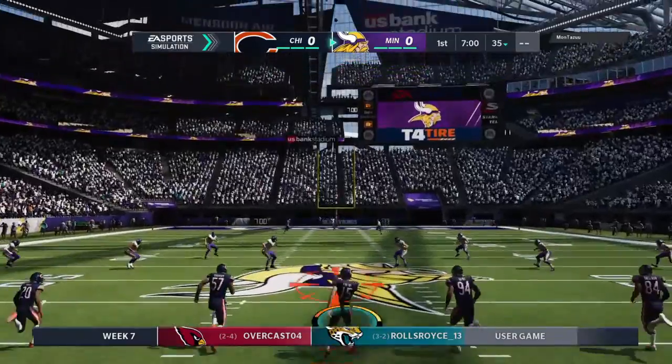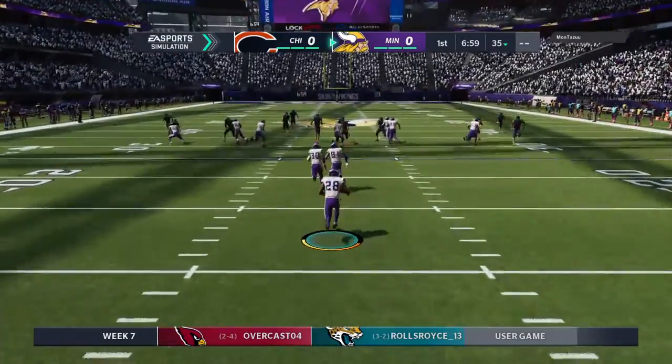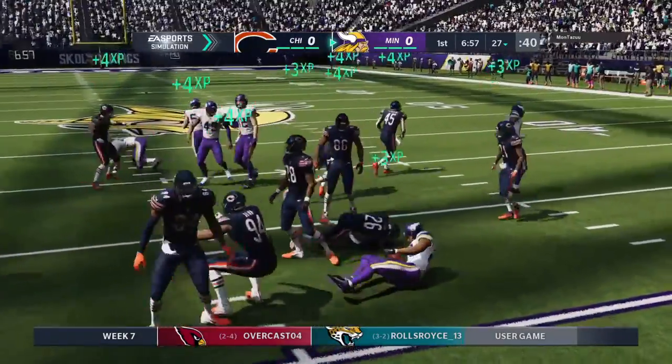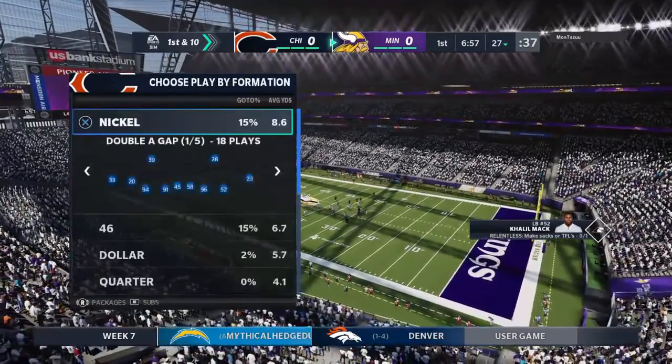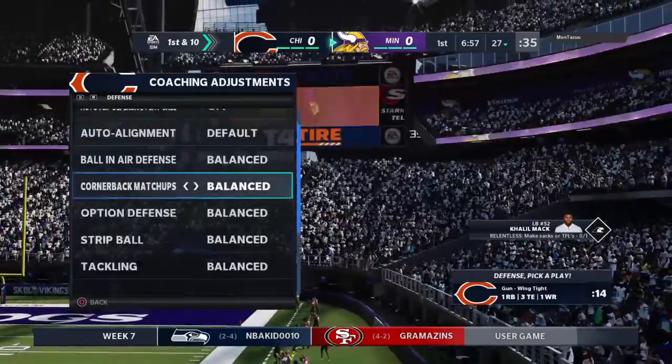Season. Week 7 is underway on EA Sports. Taken in at the 3. And they'll get him down inside the 30 at the 27. The Vikings take over 1st and 10 at their own 27-yard line.